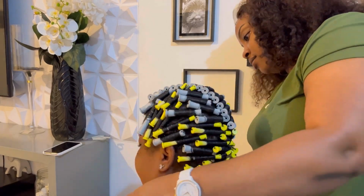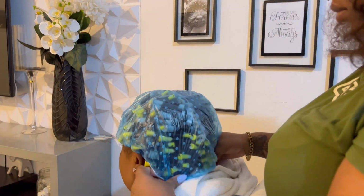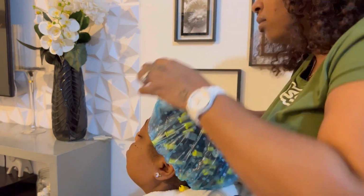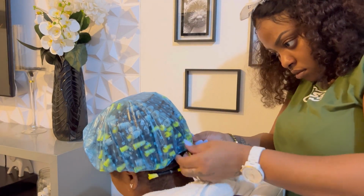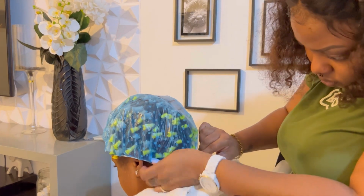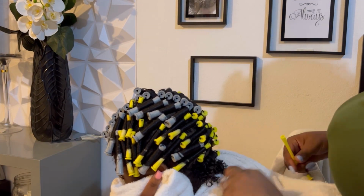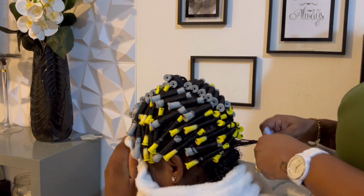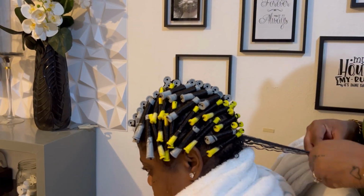This is the last step, actually, so it's almost over. We're gonna put a steam cap on, and of course you're going to let it set for another 10 to 15 minutes. And then we're gonna rinse those out with the rods in again. And then we're gonna take the rods out, and you have yourself a beautiful permanent curls jerry hair.